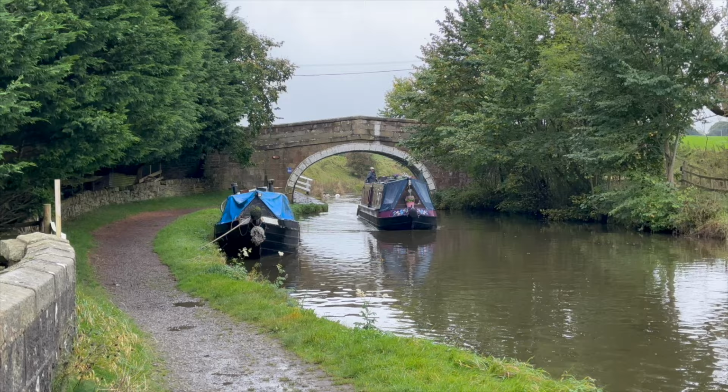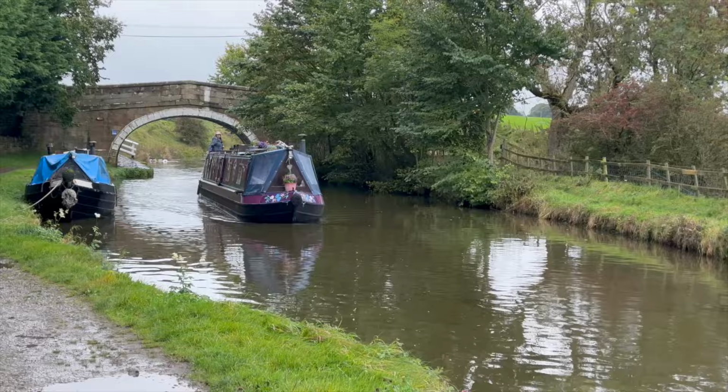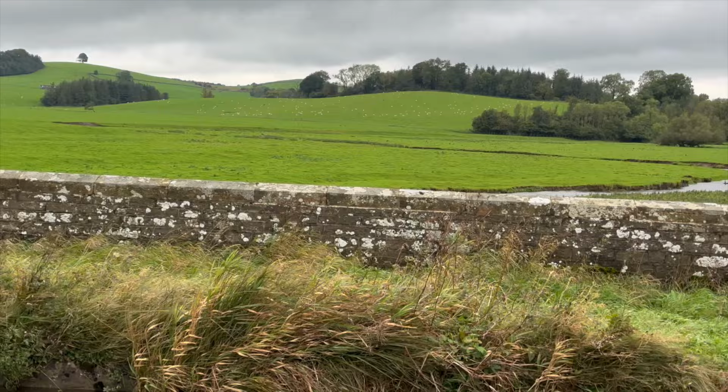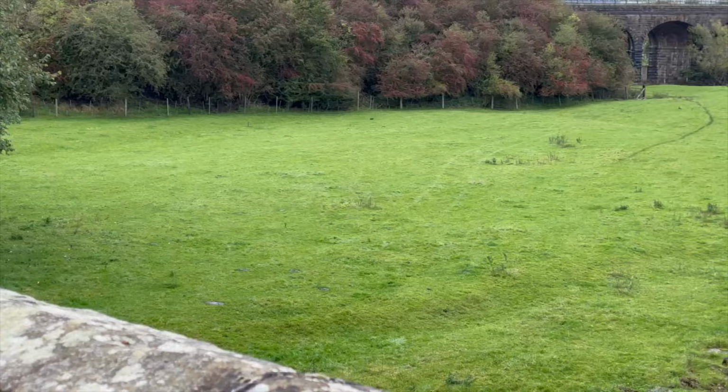Liberty is moving on to the next lock. Carol's swanning around on the back and Swan's swanning around behind her. The views here are spectacular. This is the aqueduct that we're standing on. There's Eva up ahead of us. We'll share a lock with her. And there's the view over the river.